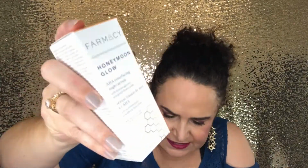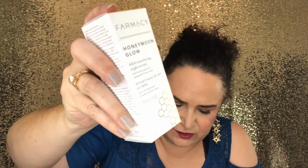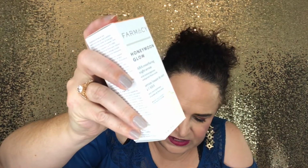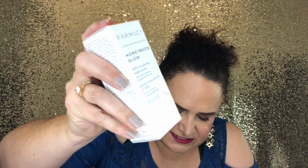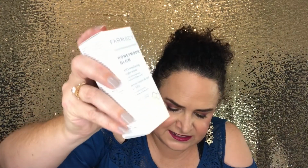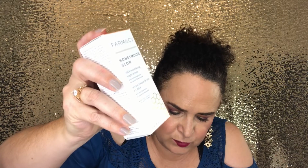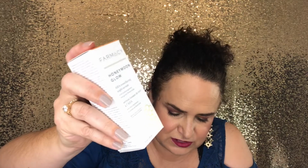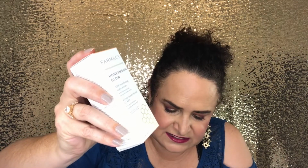From Pharmacy, I've tried a couple products from Pharmacy before. This is our Honeymoon Glow AHA Resurfacing Night Serum. The Pharmacy Honeymoon Glow is a 3-in-1 night serum that resurfaces, hydrates, and clarifies dull skin while you sleep. Formulated with a 14% AHA BHA gentle flower acid blend, you'll get a youthful looking smooth complexion. Look of pores, fine lines, and wrinkles are reduced. Retails for $58. If it can do all that, sign me up.